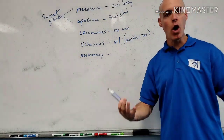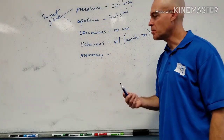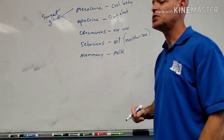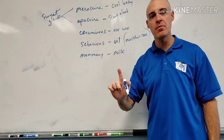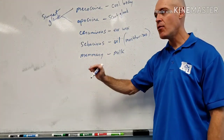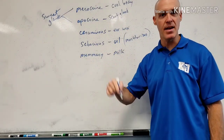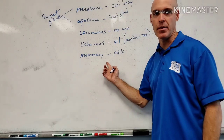Finally, all mammals, and of course humans are mammals, have mammary glands. And these are pretty straightforward. These, of course, are our milk-producing glands. Only seen in the breast of a female, and this is key to remember, who is pregnant or lactating. If a woman is not pregnant, or hasn't recently had a baby and is lactating, meaning she's breastfeeding, she's not going to have mammary glands.